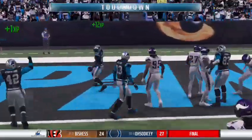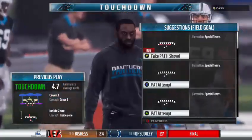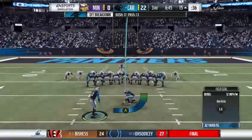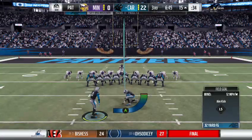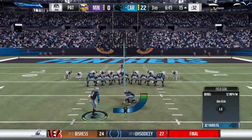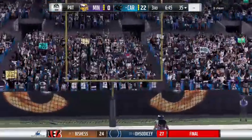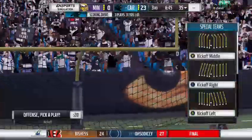And he'll take this into the end zone. Touchdown, Carolina. A great effort there. His second touchdown of the night. And thanks to the interception, the Panthers offense cashes in with 6. And that PAT pushes the lead up to 23 now.